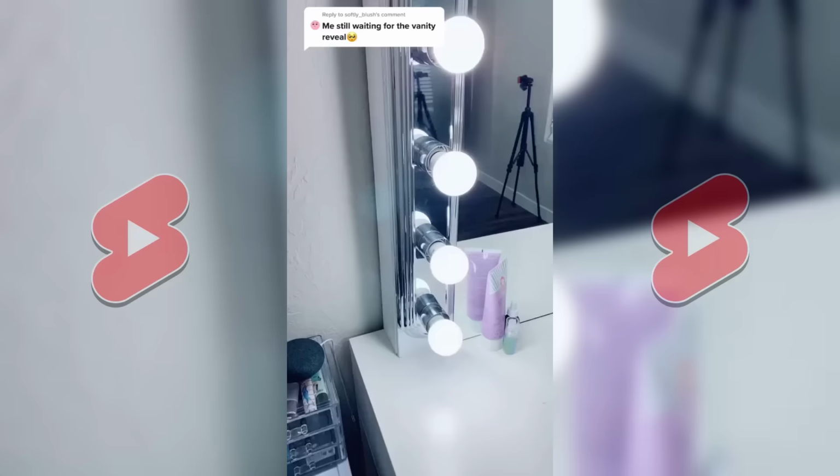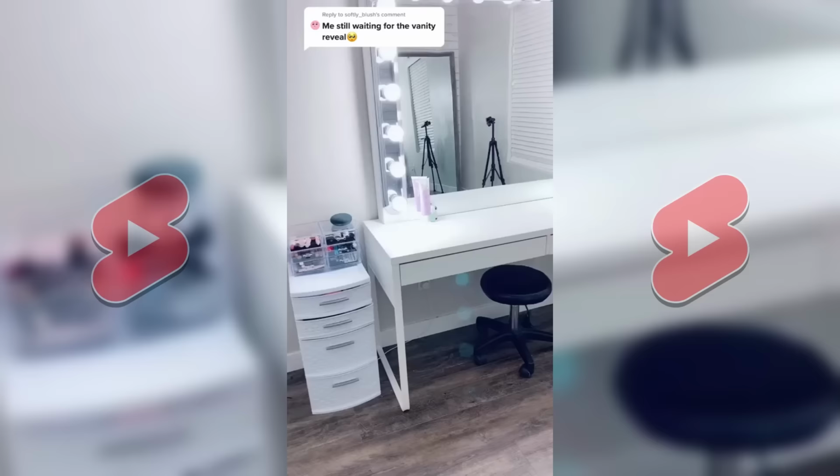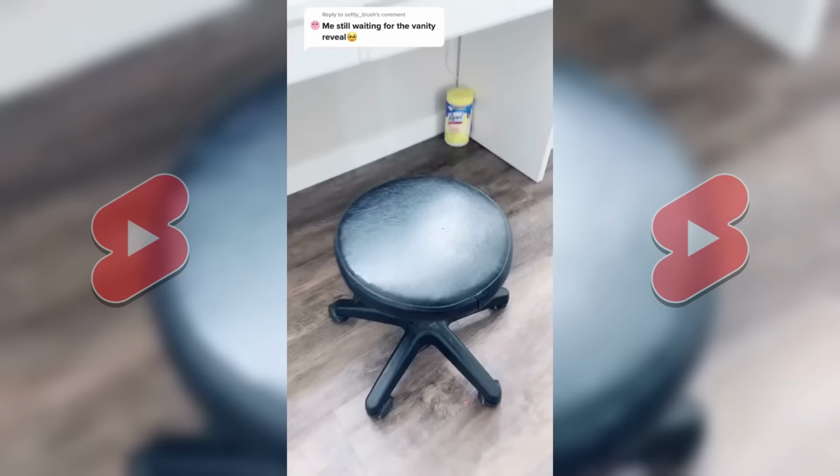On Amazon, search vanity bar light. They have a pretty good selection to choose from. Lastly, get yourself a dimmable switch with dimmable light bulbs. The table is from IKEA. I've had it for literally years. Look how nasty it is. But on this side I keep makeup palettes, and then this side just holds other random stuff. Then my cute little stool that's missing screws.